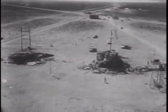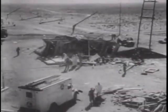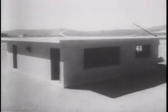Wreckage in the desert held vital information on how to survive an enemy attack. With Geiger counters to check the radiation, experts assessed the damage. An aluminum building was left a gaping wreck. Concrete or cinder blockhouses weathered the blast best.